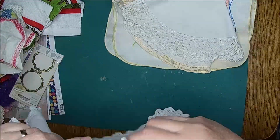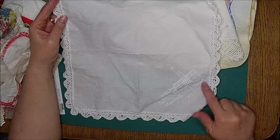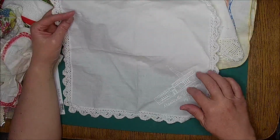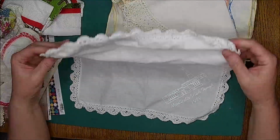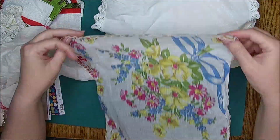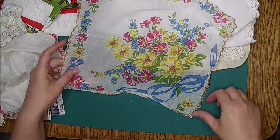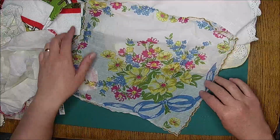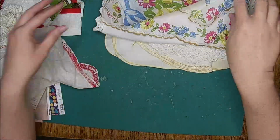This one's handmade, but it's from the Monticello, Utah temple. So we have the Mormon temple, I guess, in Monticello, one of them. I thought I could use the lace on that. And then look at this, isn't that beautiful? I love this. When we go to the one place in Ridgeway, Colorado, they have beautiful things like this. I got tons of them last time I was there.